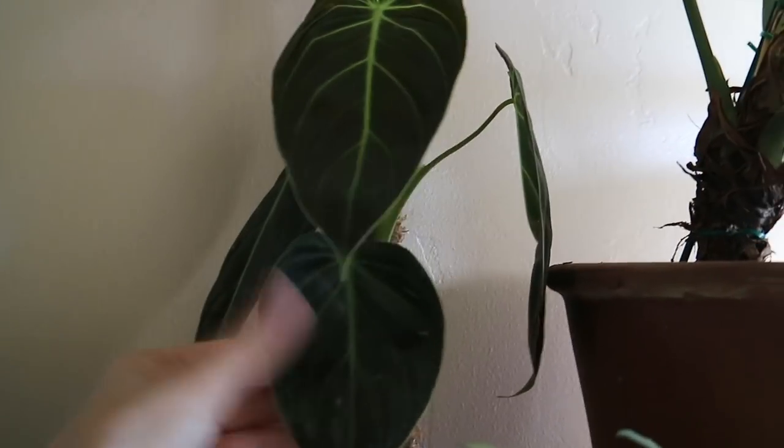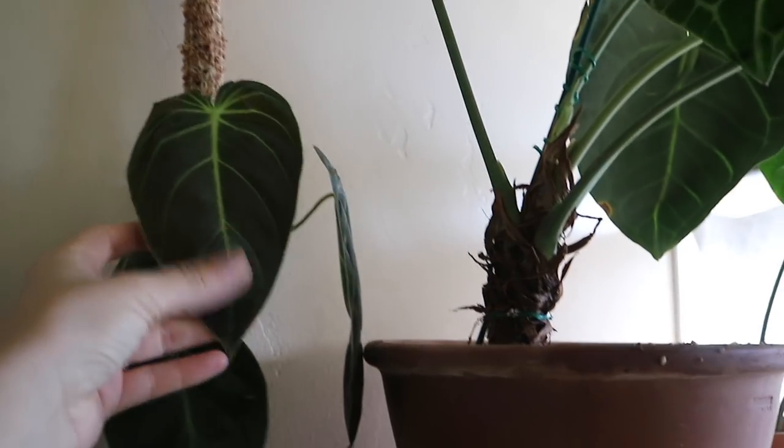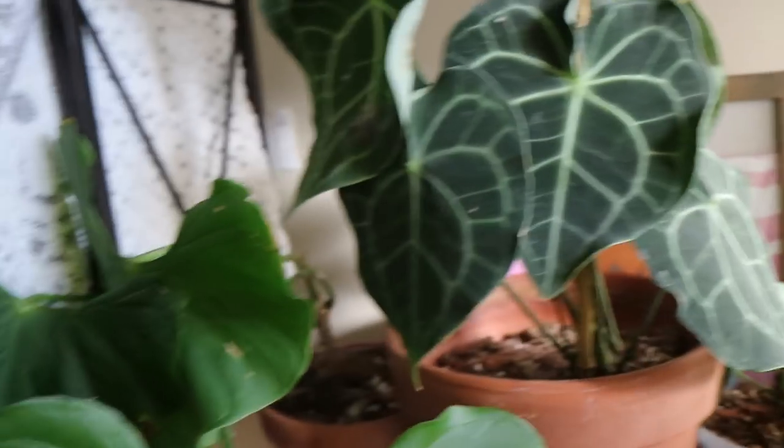This one feels like it might need water based off of this leaf, but I also know that that's the newest leaf, so it is gonna feel a little bit more flimsy. This one I watered just a few days ago, and I think that this is another one that I'm gonna need to water. But yeah, that's what's going on right now.